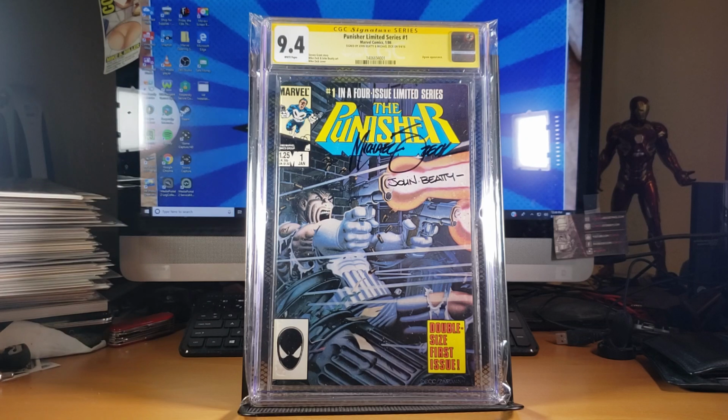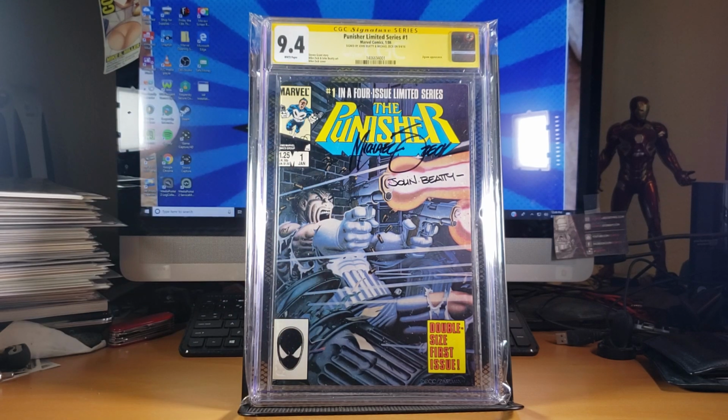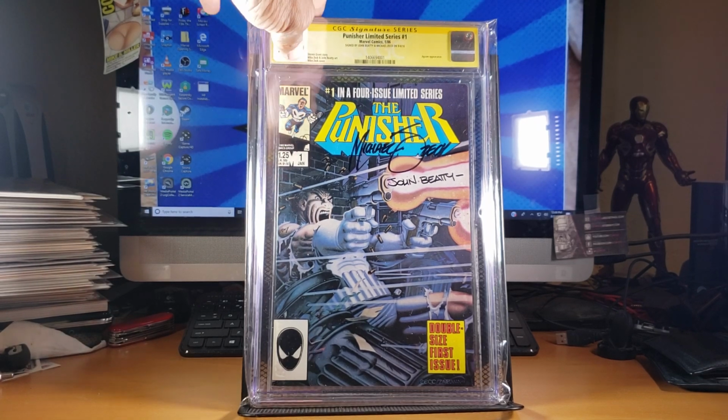Punisher Limited Series #1. 9.4 white pages, signed by inker John Beatty. I remember this being one of the first comics I saw as a kid, and I thought, man, that's just amazing. That's just flat out beautiful. So, got that.